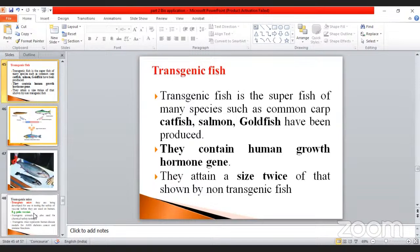Transgenic fish are super fish, and many species such as common carp, catfish, salmon, and goldfish have been produced. They contain the human growth hormone gene, so it can increase the size of the fish. They attain a size twice that of non-transgenic fish, because of the presence of the human growth hormone gene. You have to isolate the particular human growth hormone gene and incorporate it into the normal fish. You will get a size twice that of the normal fish.